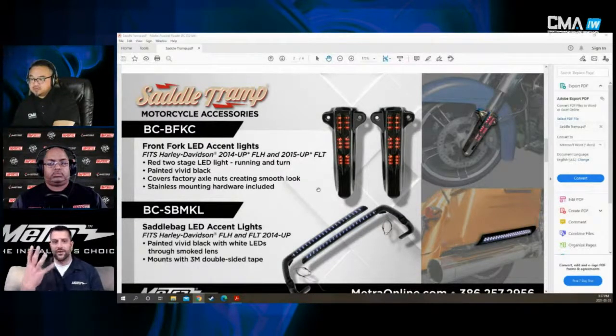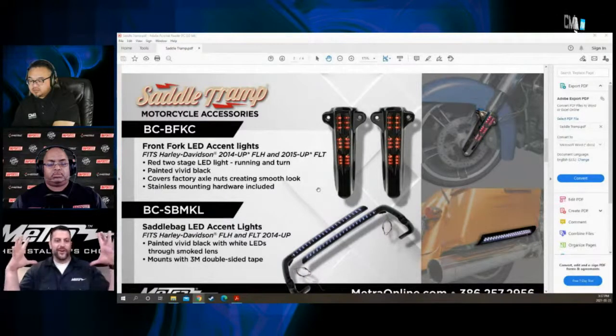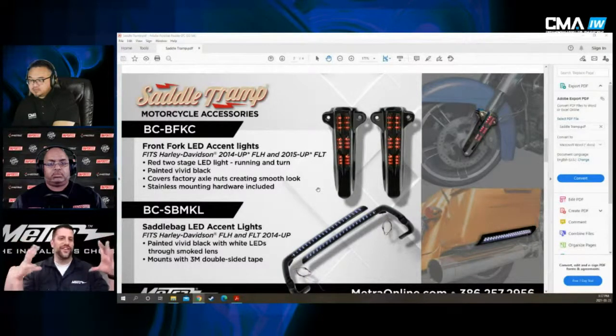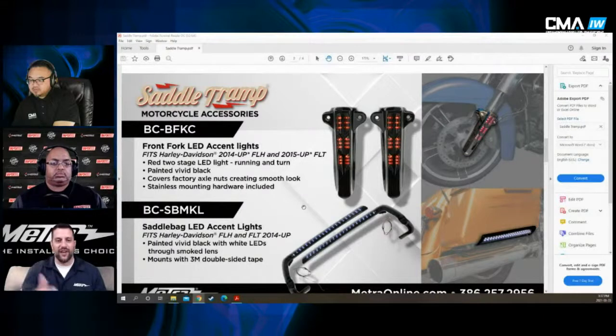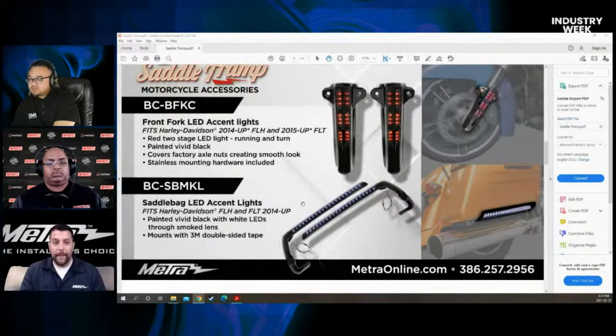Oftentimes our eyes are always kind of driven to the front wheel. Some guys are adding really big front tires and rims to their motorcycles, and with that are those big chrome lug nuts that you'll usually see on the side there. And so these actually cover those factory axle nuts, creating a nice smooth look. And so we've thought about that as well. Stainless steel mounting hardware, of course, is always included, so that way you're not seeing any rusting or anything like that.